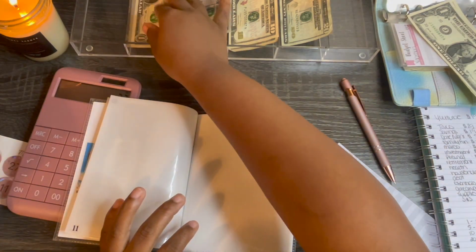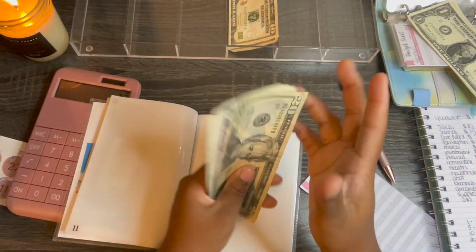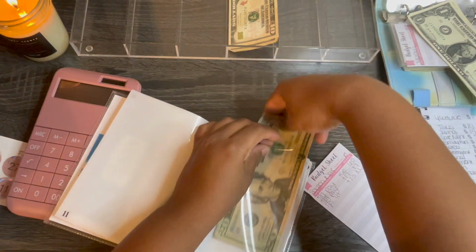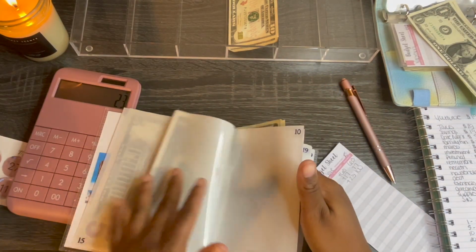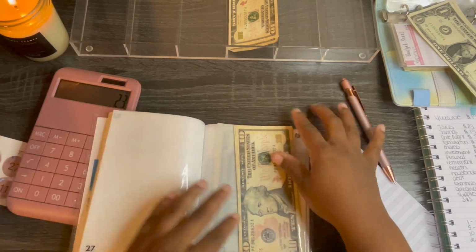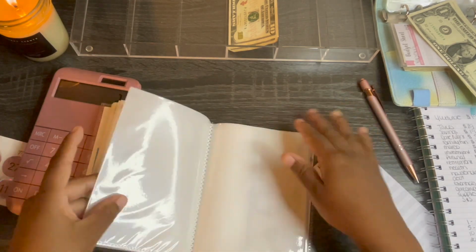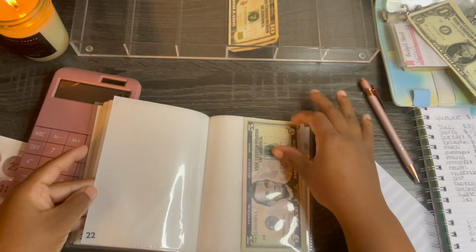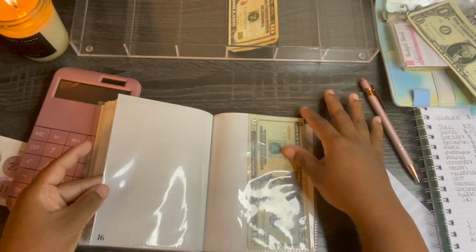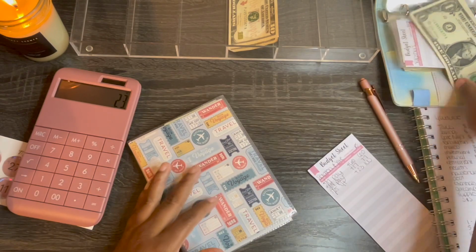Ooh, 29. 1, 2, 3, 4. Ooh, that's perfect. Don't really wanna put this 20 in there. So 25, 6, 7, 8, 9. Let's see. We have another even number. 9, 21, 7, 29, 20. Okay, that's all I can do for right now.